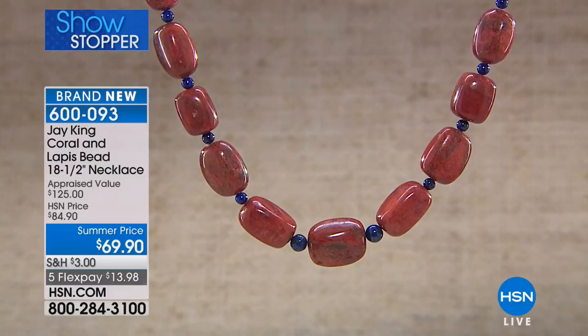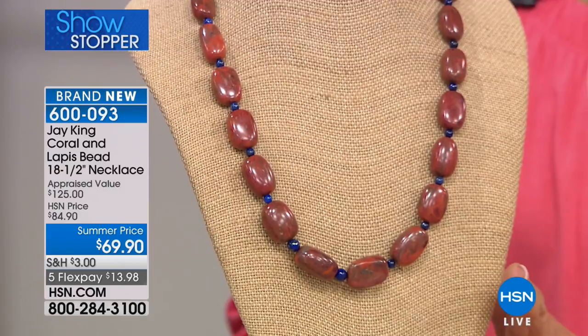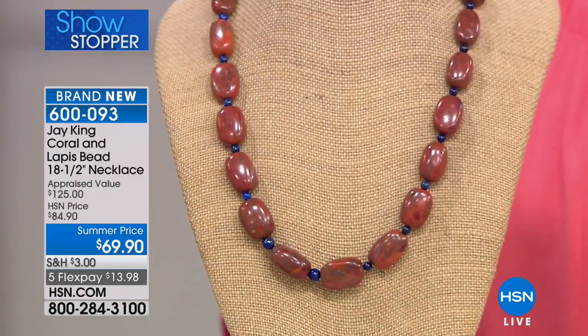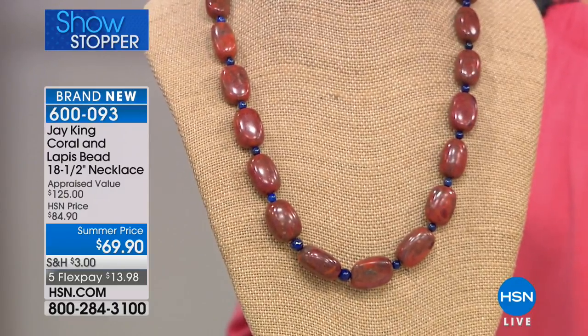This is a very unique, different coral. I've incorporated it with lapis. It's kind of like almost a maroon type look to it. It reminds me of cinnabar in a way. It's almost like a cinnabar color, almost like a cinnamon color even. It's very unique, very different, very unusual.